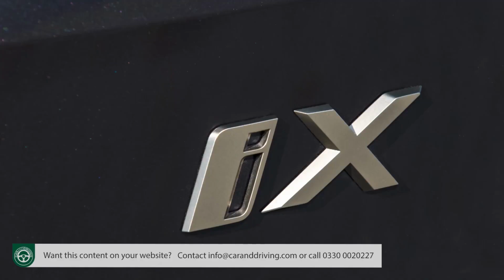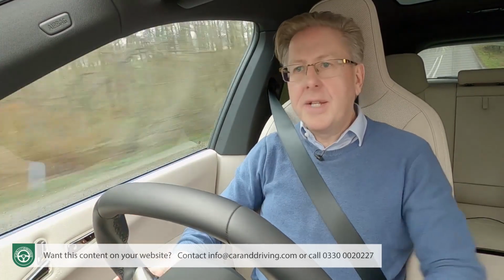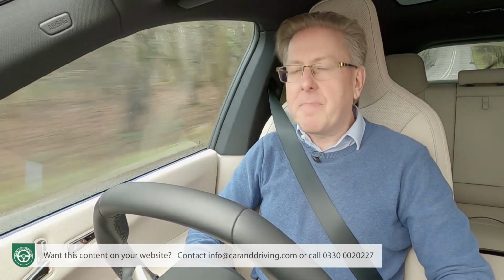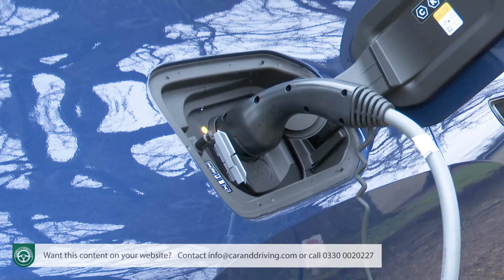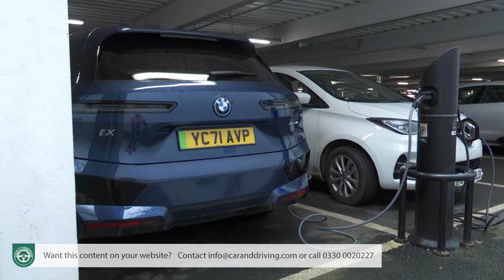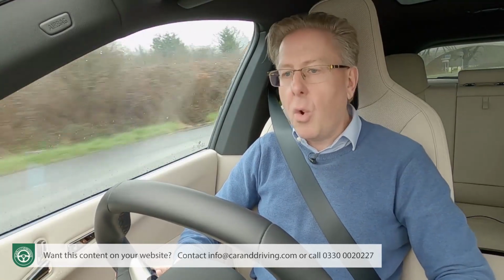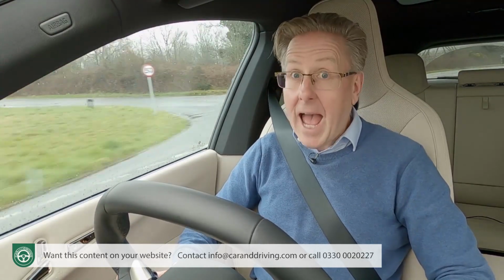On delivery of your iX, you'll be given a BMW charging card, which entitles you to special tariffs operated by the BMW charging network, which in turn connects you into one of the world's largest public charging networks, all of it accessible using just that RFID card, or if you prefer, a provided app.